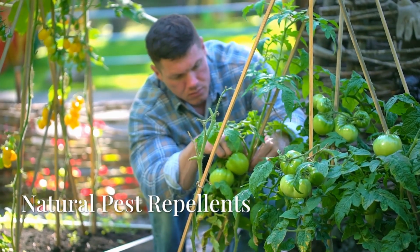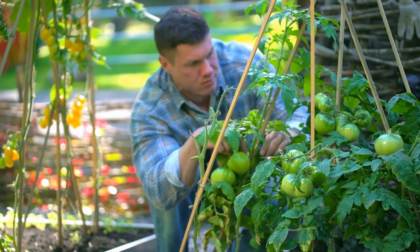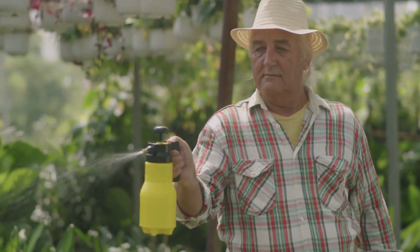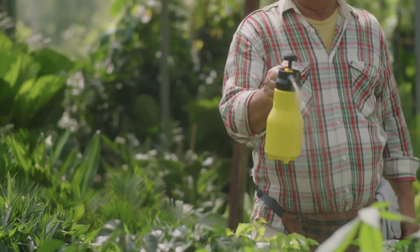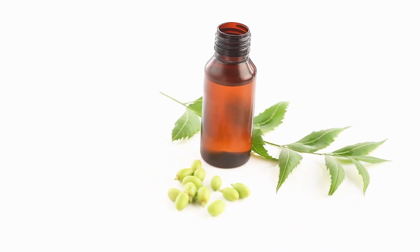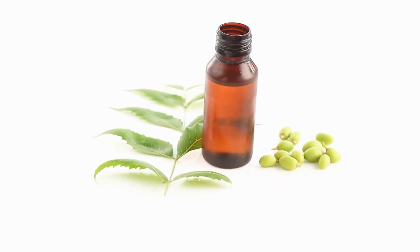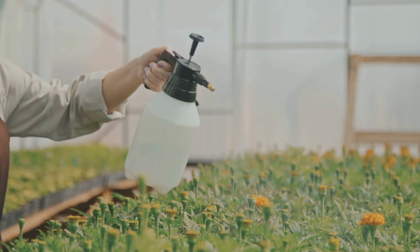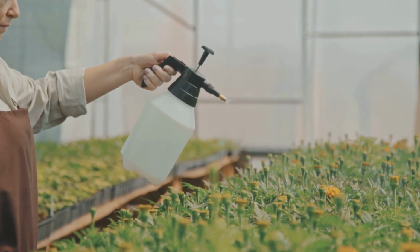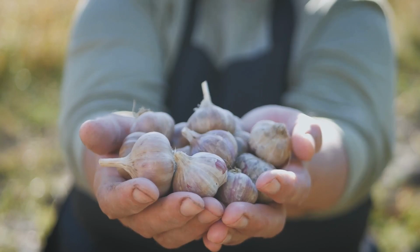Even with the best intentions, pests can still be a nuisance. Before reaching for chemical pesticides, let's explore some natural alternatives. Neem oil, a vegetable oil pressed from the fruits of the neem tree, has insecticidal and fungicidal properties. Mix a few tablespoons of neem oil with a liter of water and a squirt of dish soap and spray it on your plants.